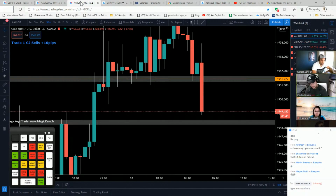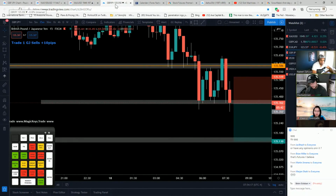So yeah, see, now if this 15-minute candle closes above, let's say, 135.370, then I'm going to get out of my position, because then there's no point in taking a risky trade on a Friday. But if it closes below that area, then I'm going to stay in the position.